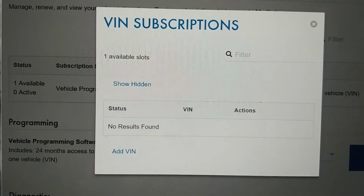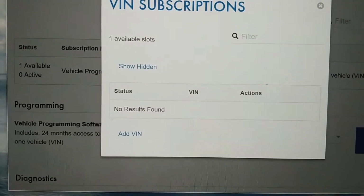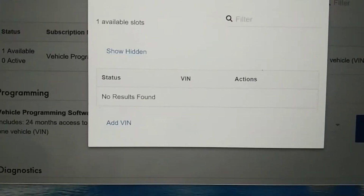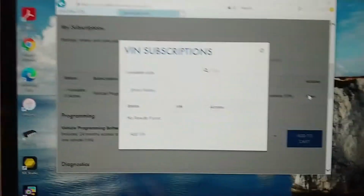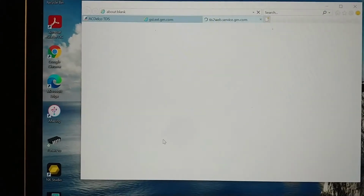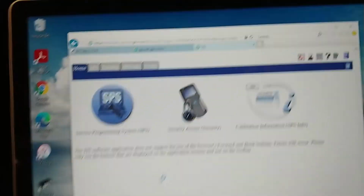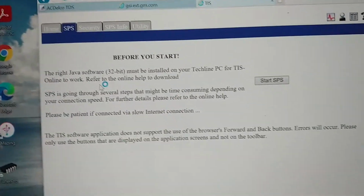So I said, all right. I don't see why it needs to be a goodwill one-time only reset when I didn't program any modules, but okay. So we are back to adding events. So now I have to go through this process again and do a triple check that it's the right VIN. So I'm going to log back into TIS here, or SPS rather.